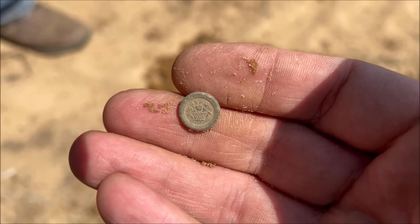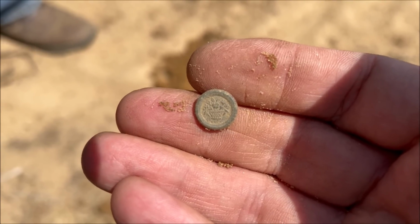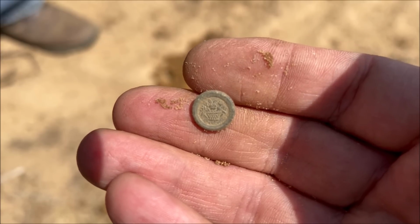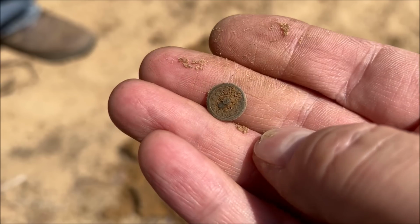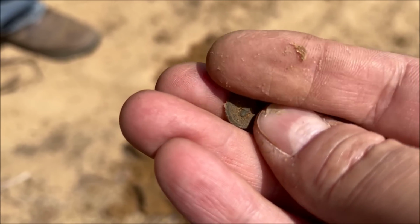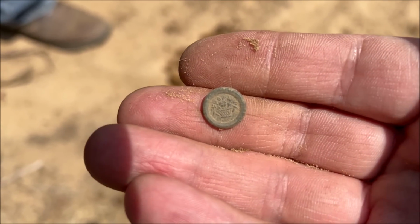Want to use a toothbrush? Yeah, I'm going to brush it because I haven't really looked at it yet, but it's a tiny little cuff button with some sort of an image on there. For sure. I'll have to get a better look at the back. I'm going to clean it up and pass it to whoever wants to hold it, and we're going to come back.